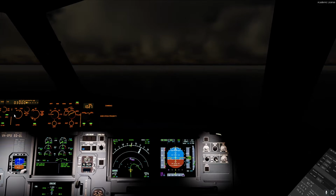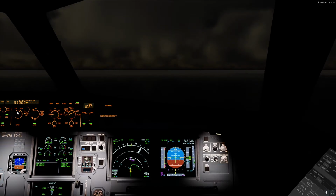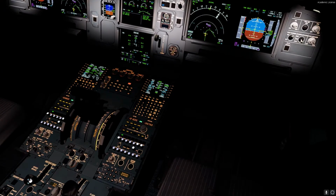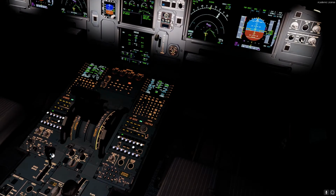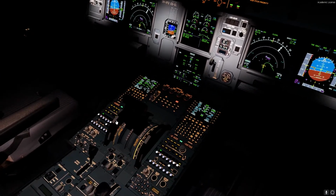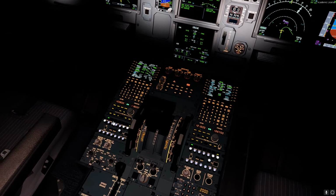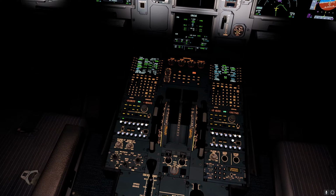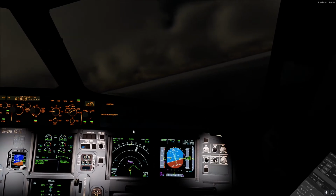Cool, right, that is pretty much us in terms of descent. We have caught up with the descent path. We go flaps 3 now. We should probably be geared down at this stage, but we won't worry about that for now. Is this Norman telling us that the cabin is secure? Lovely.